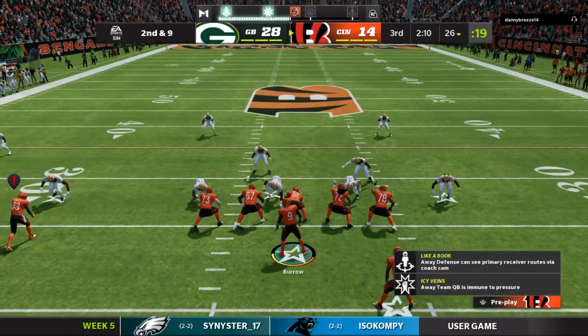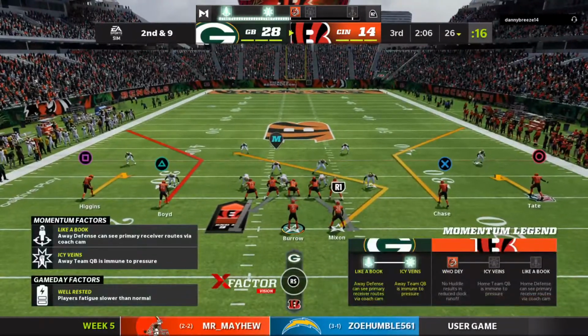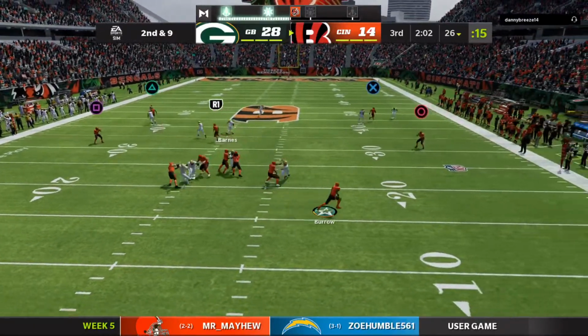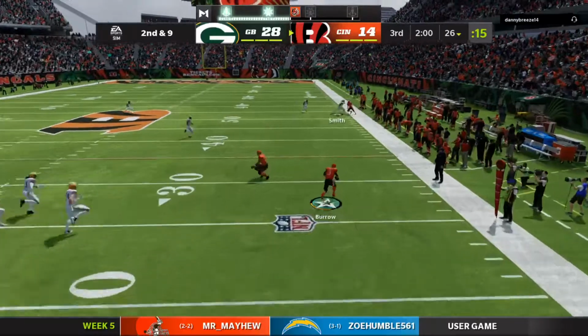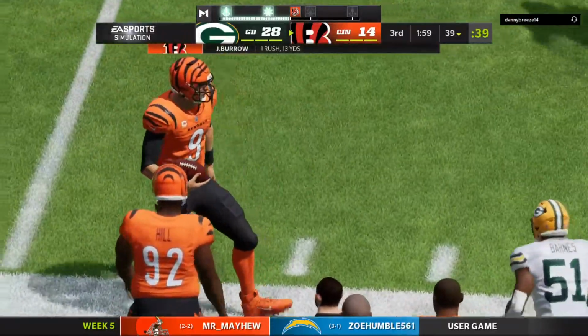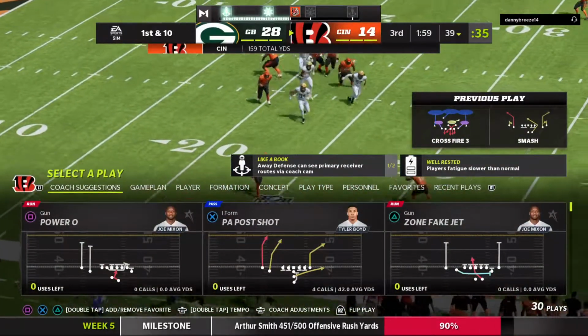The run only got a yard. Here's 2nd and 9. Now it's Burrow, flushed to his right, and he's got this almost to the 40 before going out. Burrow on his toes that time as they get the first down.